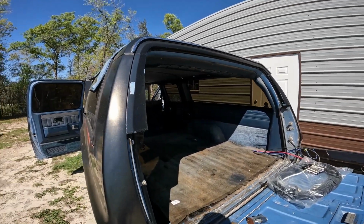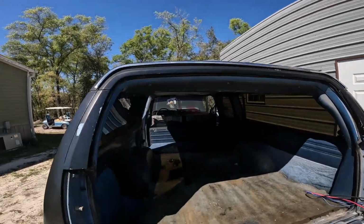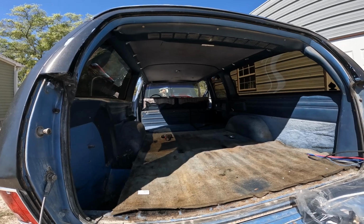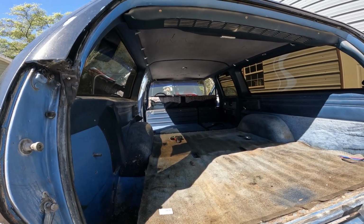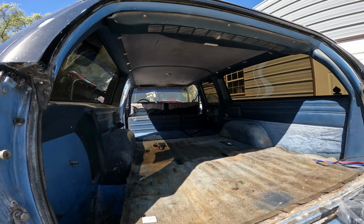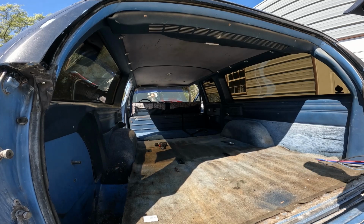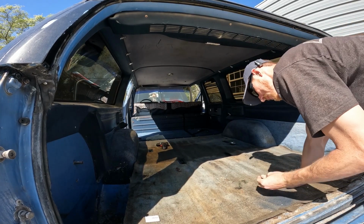Yep, and I got the underlayment sound deadener that's going to go in here. So yeah, obviously you got to start by removing all of the stuff to pull this out. I almost feel like that's too long. We'll see. We shall find out. Oh, look, a tool.